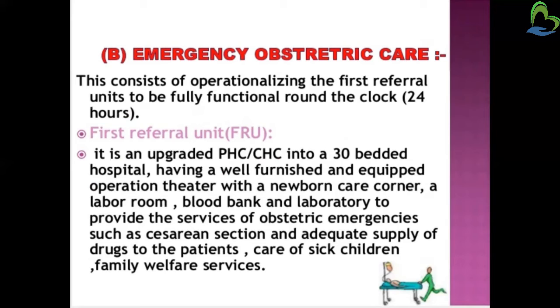In that, this consists of operationalizing the first referral unit to be fully functional round the clock, 24 hours. Okay, this service is to be available for 24 hours. First referral unit is an upgraded PHC or CHC into a 30-bedded hospital having a well-furnished and equipped operation theatre with a newborn care corner, a labor room, blood bank and laboratory to provide the services of obstetric emergencies such as cesarean section, and adequate supply of drugs, care of sick children, family welfare services. Okay, so this is the description of the first referral unit.